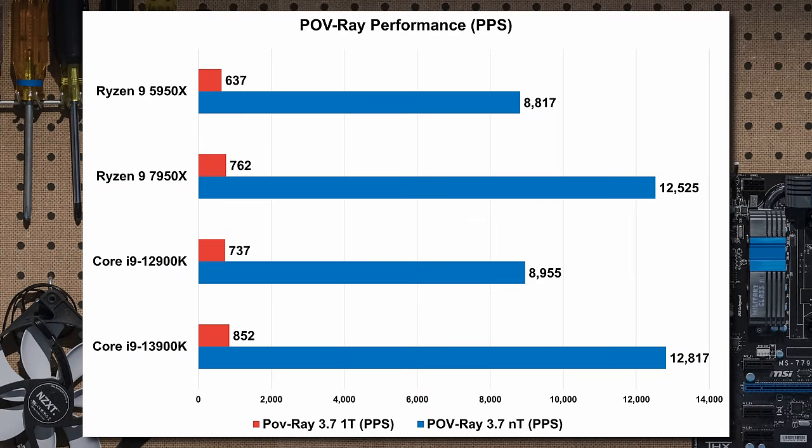POV-Ray is the last of the all multi-core 3D rendering applications we're going to talk about here. There are two numbers you see, blue bar and red bar. This is, again, one of those things where it's a back and forth. I will say Ryzen doesn't win everything. Raptor Lake doesn't win everything. In here on the all core load, Intel's 4.6% faster than the 7950X. Again, decent, but not going to change the world.